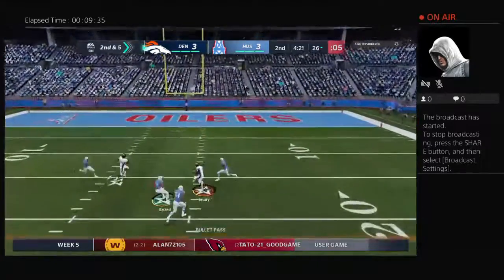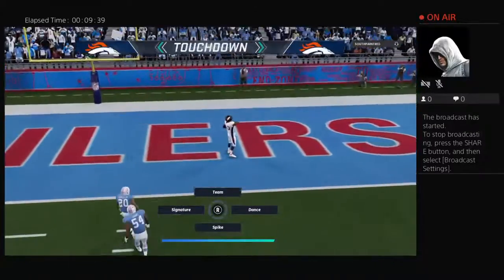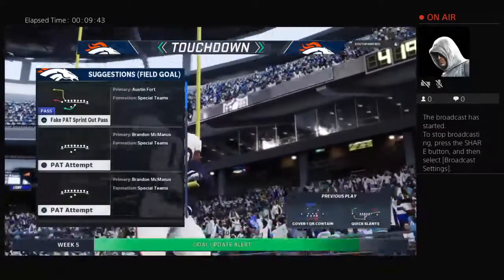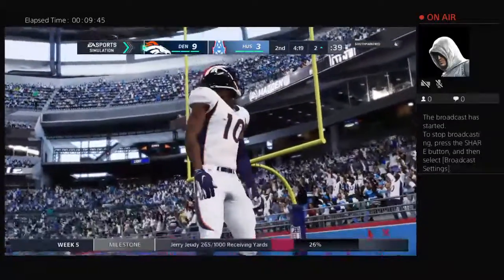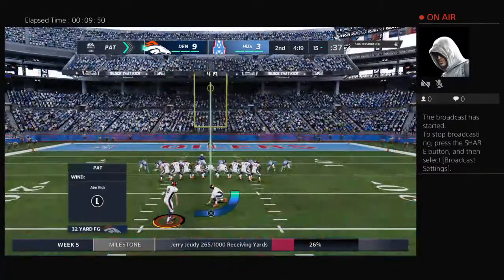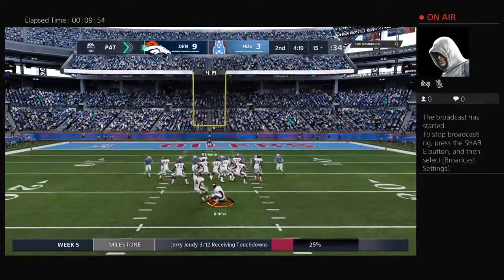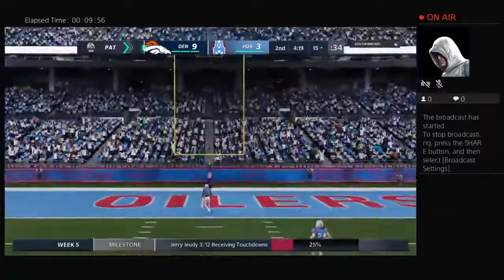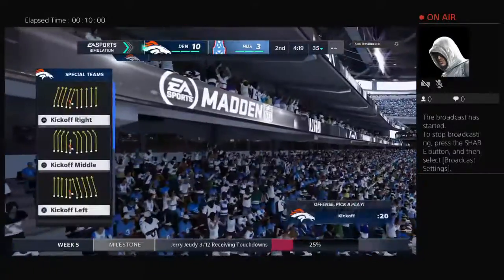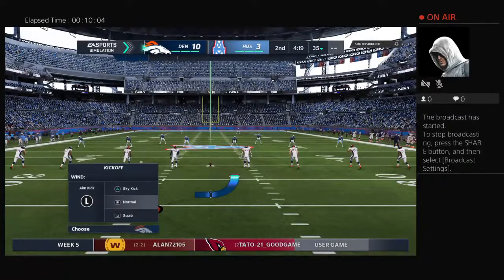Second and 5 now. Lock out quickly to Judy. And he is into the end zone for a Denver touchdown. Touchdown. Jerry Judy, his 3rd touchdown now on the year. And the Broncos have taken the lead. For the extra point, Brandon McManus for the point after. And it is up. Kick is good. That'll make our score 10-3 now.